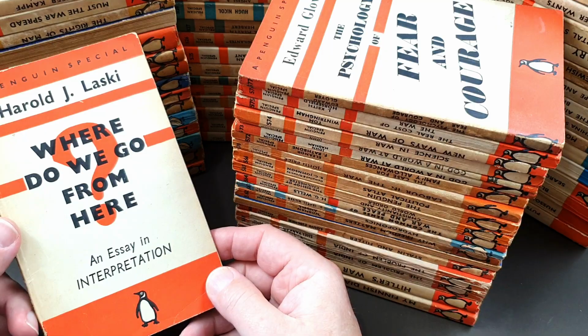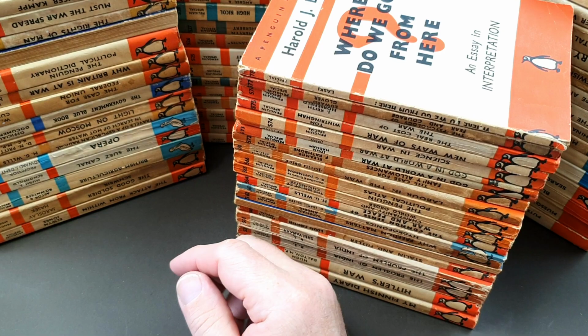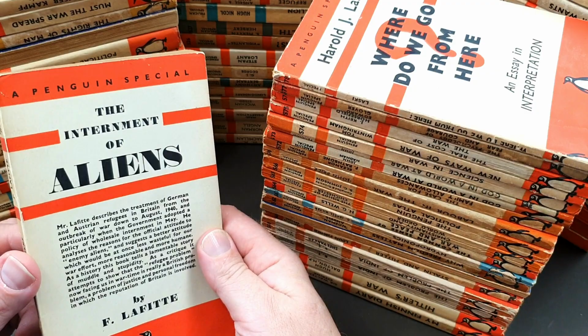I did find one on eBay, and I believe I bought it. It was only like a fiver. I thought, I'll definitely pay that to finish my run. And then for some mysterious reason, the seller couldn't send it out to me. And I think someone contacted him and said, look, I'll give you X amount if you send it to me. So the seller cancelled the sale, and I was really disappointed about that. But it's coming up fairly soon at the Internment of Aliens. Something that happened not just in the UK, but in America as well.